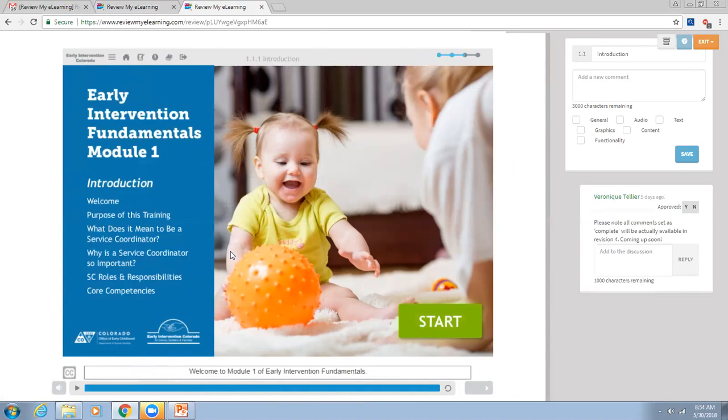Yeah, her grandson is 10 months old, so sometimes you'll hear a little baby cooing in the background or something. It's kind of fun. It adds ambiance to early intervention. So we know that about that.